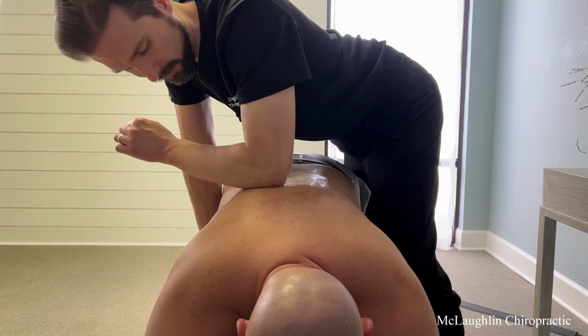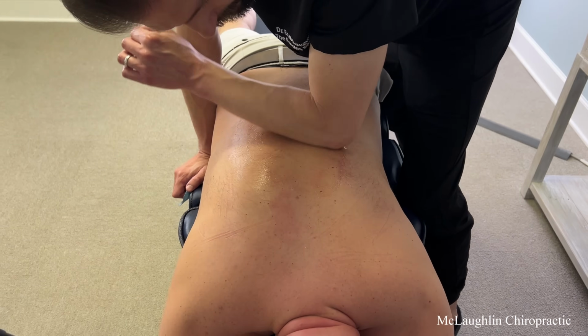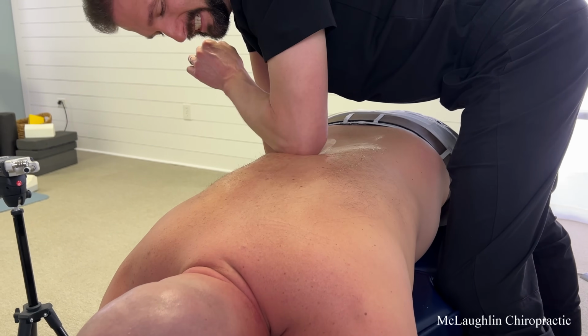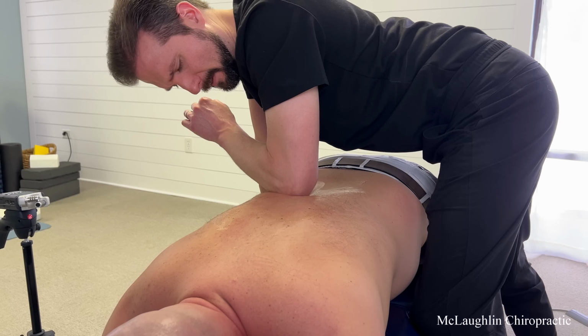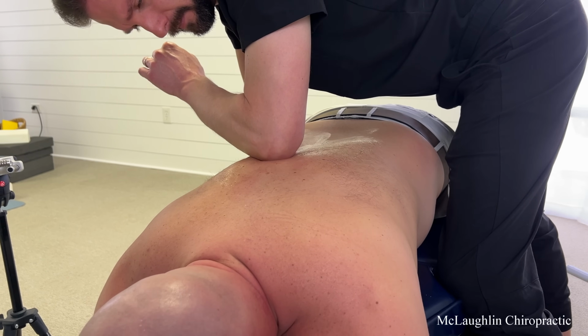Way too much overdevelopment right here. Right there. Oh, man. And there's just nothing over here, relatively. Right there. Feel these knots up here. Holy smokes. All that nasty stuff. Oh, jeez.